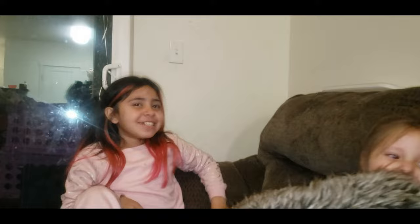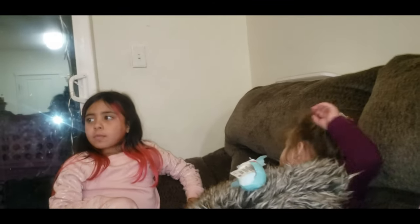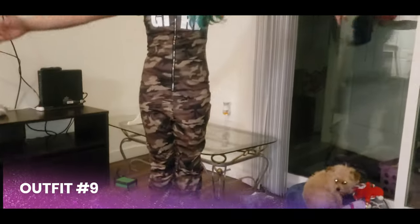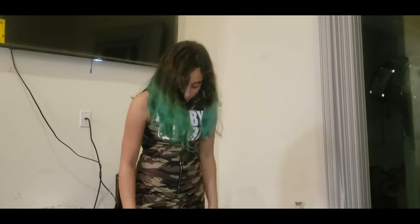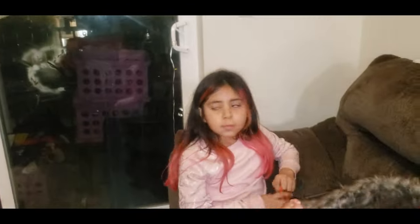And she is done. Outfit number, I forgot, last count. Is this outfit like number 8? Woo! It's so pretty. I like it. Except where's the button? It's not numbers. It says baby girl. Oh, is it like a jumpsuit? It's a jumpsuit. I love it. Do you like it? What do you rate it? I rate it a 10. A 10 too. You?